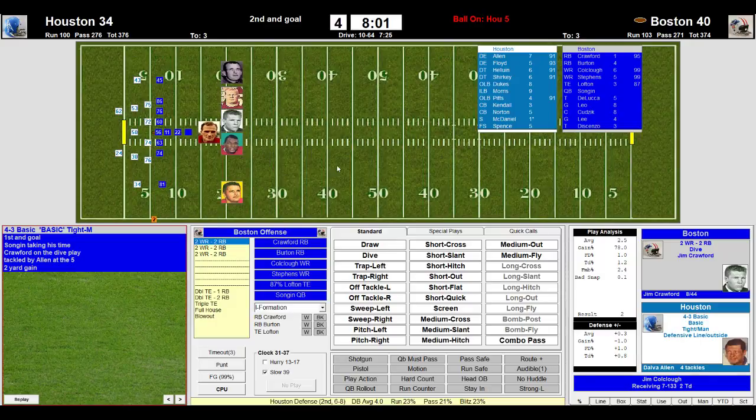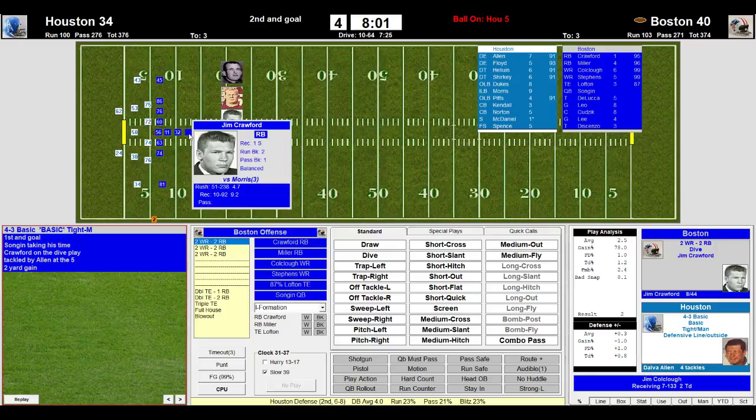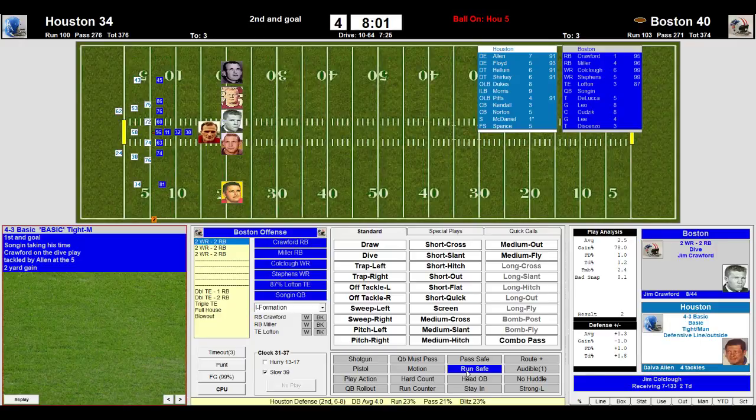So Burton will come out. Miller will come back in. He's a better run blocker. He's the up back. And we're going to play run safe, which means 2 hands on the ball. Crawford's already fumbled once.